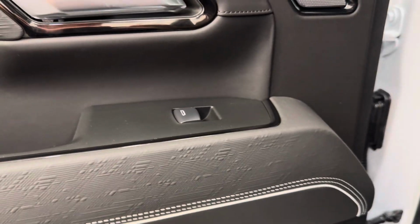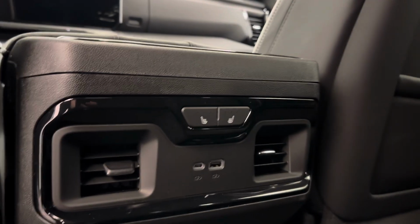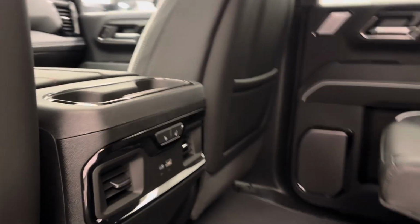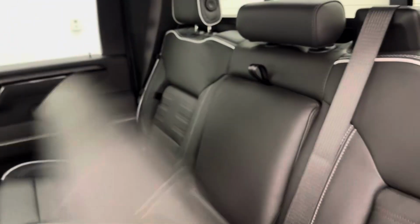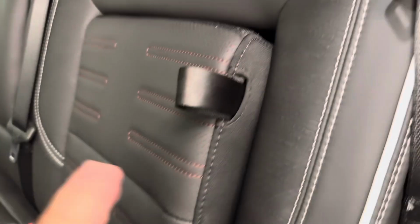All right, so rear passenger features. Power windows. We got the 60-40 split bench seat that folds up for some extra cargo space. We got heated rear seats, a couple of USB ports as well. Some extra storage compartments, just in case.